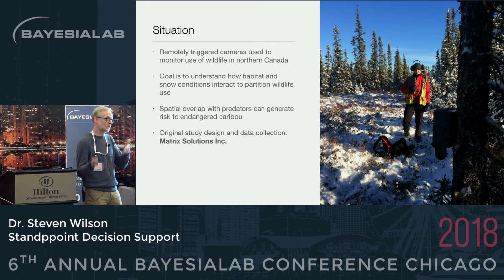I mean, it's natural that wolves eat caribou, but there's things that we're doing that are affecting that interaction, and that's what I'm going to be talking about. So this study design was originally put together by a company out of Edmonton called Matrix Solutions, and so I'm really thankful for them for sharing the data and allowing me to do this analysis.